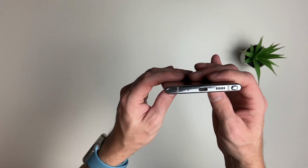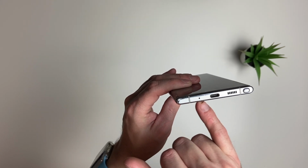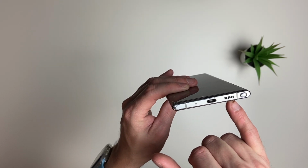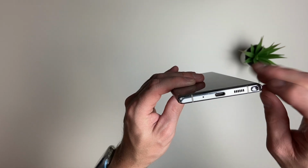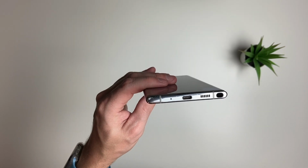On the bottom of the phone, you can see we have another microphone. We have a little slit for wireless right there. You have your USB-C charger. You have a speaker as well as your S Pen, and that just pops out with a click. And there you go, voila.